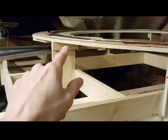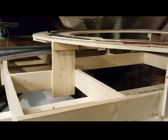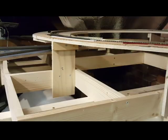piece of batten timber there, with the one screw in the middle. They're glued, and whilst the glue's still wet, they're levelled off with a spirit level placed along the top, just to get the final adjustment to make sure that everything is as level as it possibly could be. And that's the process that you do all the way around.